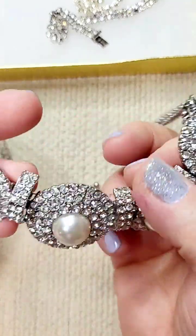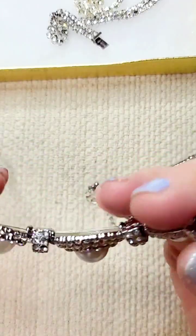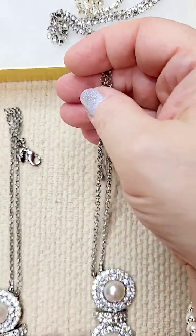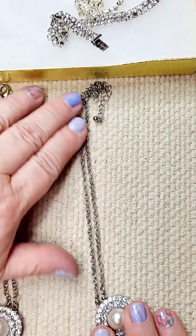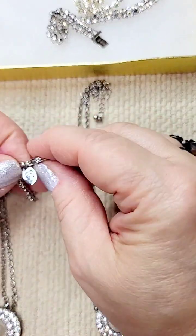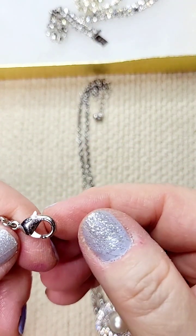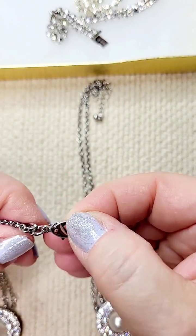Sparkly. Very pretty. Statement necklace. You would never know. To me, this looks like a piece of Monet. I would have never guessed this was Charming Charlie. And it has a double chain and a lobster closure, which also, I mean, I don't know. I'm not the original owner, so I don't know.